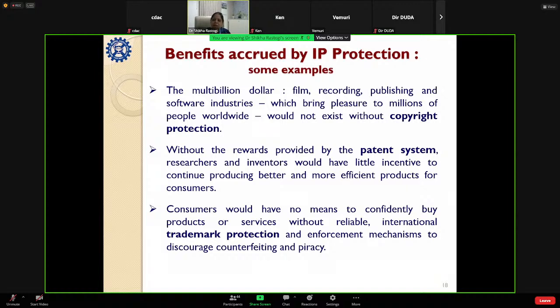However, on the contrary, if I take an IP for that drug, I can license the drug to a good company. That company can effectively market and produce the drug, so that the revenues earned can be shared by the patent holder. That means if I have spent $100 billion to produce that drug over a period of 10 to 15 years, at least I get some money to pump again into my research cycle. Otherwise, I have no incentive to continue producing such good molecules.